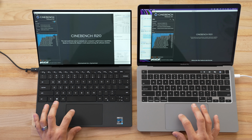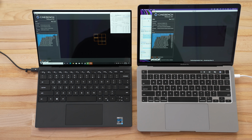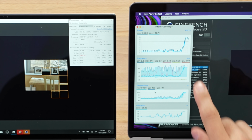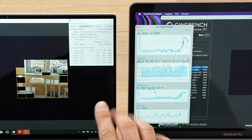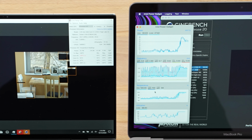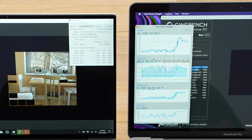I'm gonna hit run on both of these, and I'm gonna keep an eye out on our wattage and our frequencies, and then temperatures as well. Right away, we're at 90 degrees on the Dell and 98 on the MacBook Pro, even hotter. And we reached a peak of almost 40 watts on the MacBook, and we're looking about 36, 38 on the XPS. So it also is going above that 28 watt rating and getting some great performance. The XPS is running at 3.4 gigahertz right now, compared to about 2.9 on the MacBook.